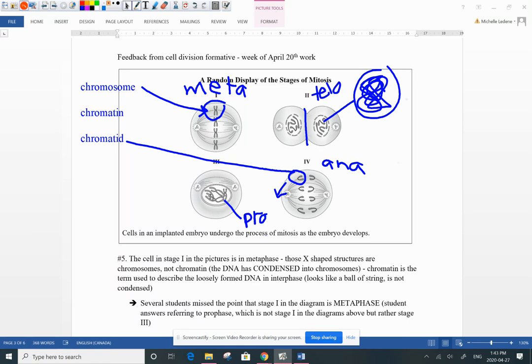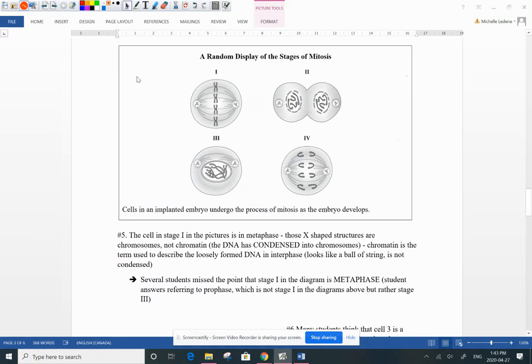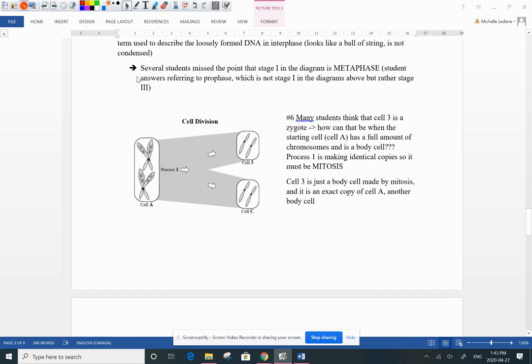Okay, so several students were confused by that terminology and these stages. Another confusion: there were some diagrams of cell division, and some students got a little confused on this question. So here's cell A, and then it has one division. This process must be mitosis because there's only one set of divisions, not two. And we're producing body cells, right?